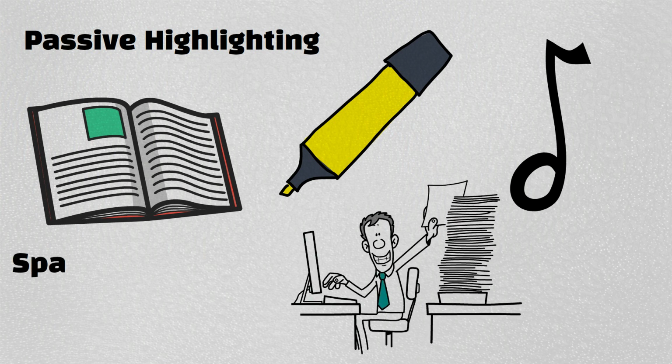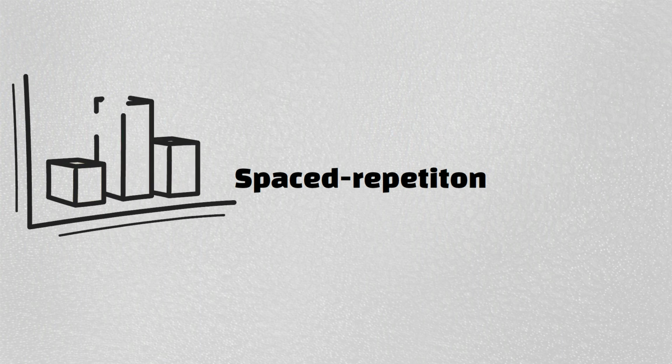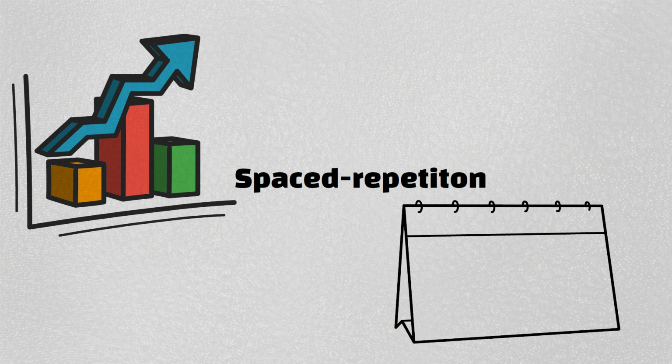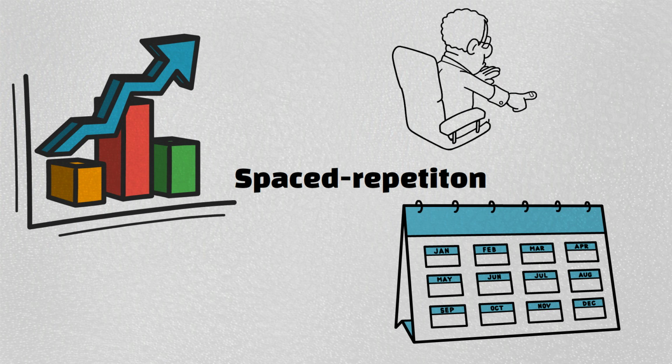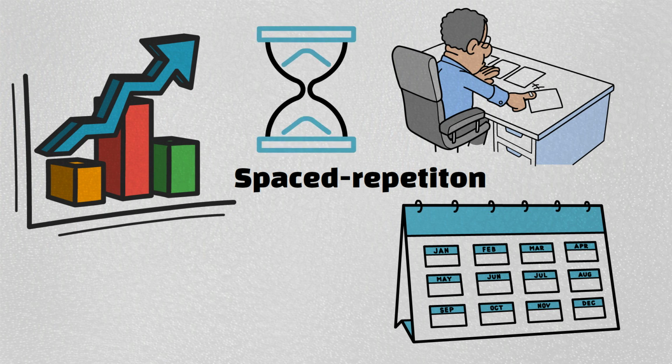Instead, focus on using evidence-based study methods that promote active learning, such as spaced repetition and active recall, that we will cover now. First, spaced repetition. Research shows that reviewing information at spaced intervals enhances retention. Instead of cramming, schedule regular review sessions to reinforce your learning over time. Spaced repetition is a powerful technique based on the spacing effect, a psychological phenomenon that suggests our brains remember information better when it's presented to us repeatedly over time.